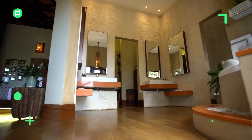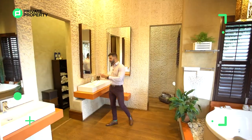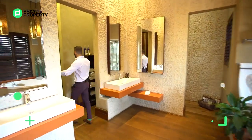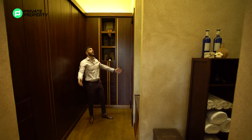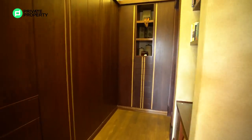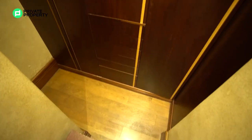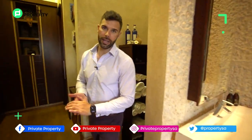Double vanity, mirrors on both sides of the vanity so you can see all angles. And over here, you've got your walk-in closet. And this walk-in closet is U-shaped. So not only do you have all this cupboard space over here, as well as this bookshelf and a place to get ready, if you zoom around the corner, you have got even more cupboard space, even more places for you to put your lovely belongings.